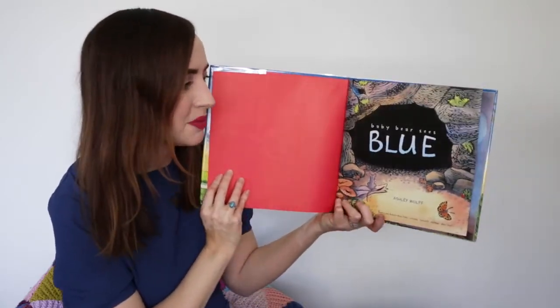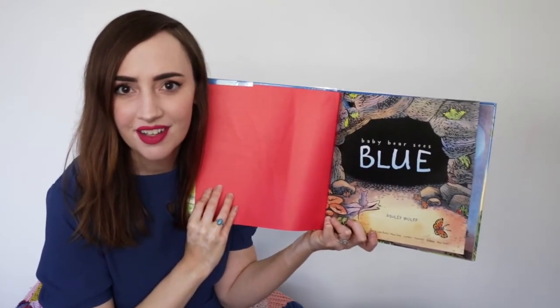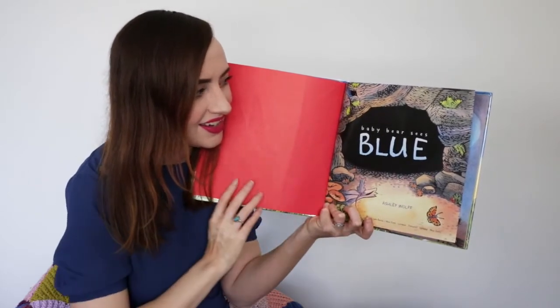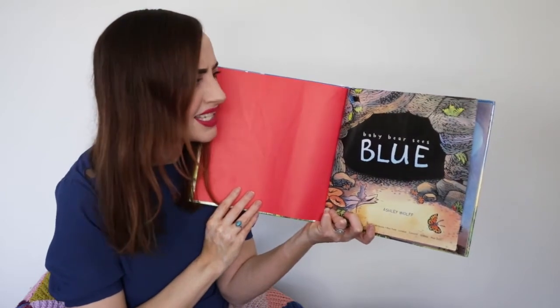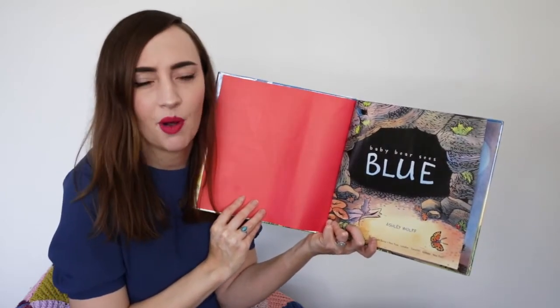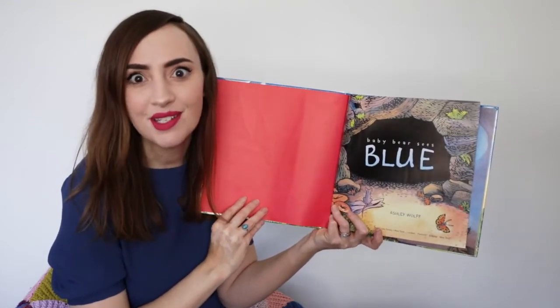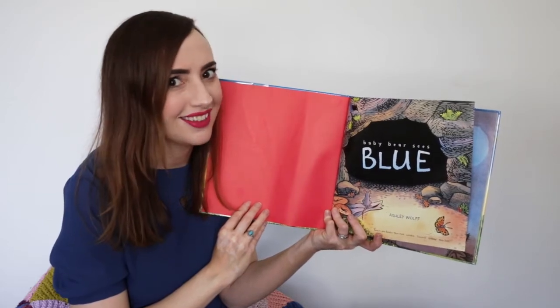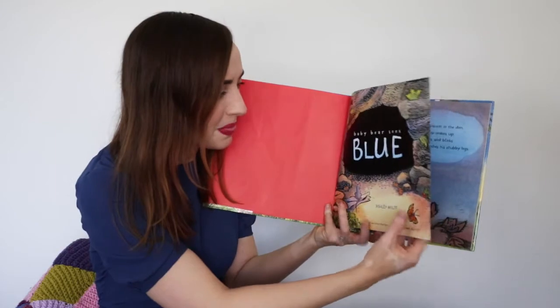Baby Bear Sees Blue. Where does a bear live? What do you call this? A cave or a den? Someplace warm to sleep all winter, right? But what happens when the winter is over and those sleepy bears are hungry? They wake up and they want to go outside, right?